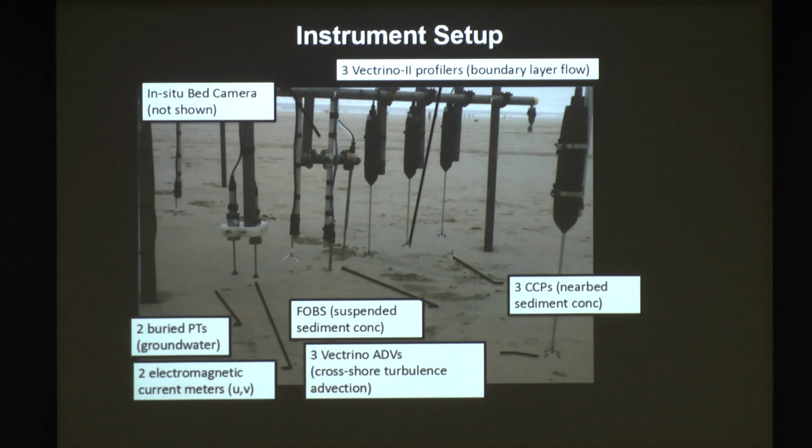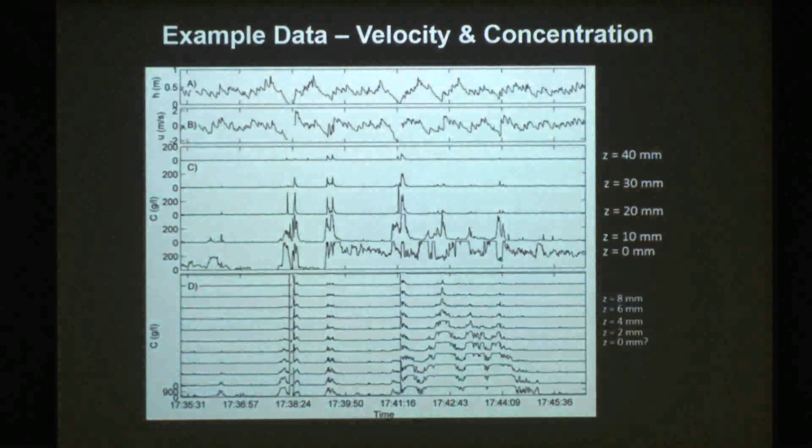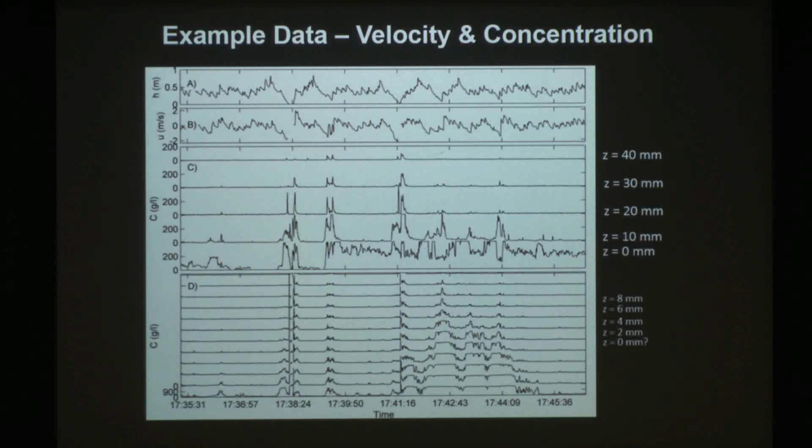So we cheat. We put the center one to split where the bed is now. We put another one lower and another one higher. So if the bed goes up or down, I could still try to get some data out of it. So let me show you some example data of velocity and concentration.